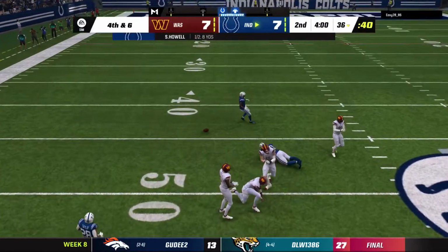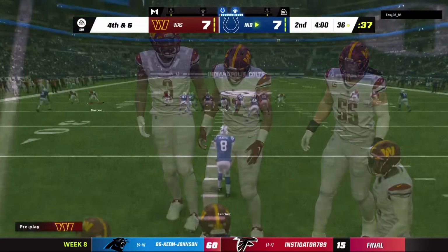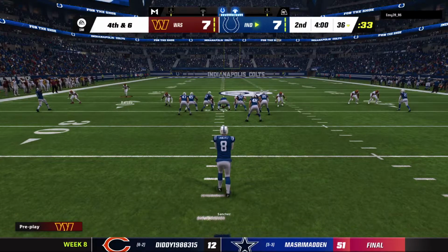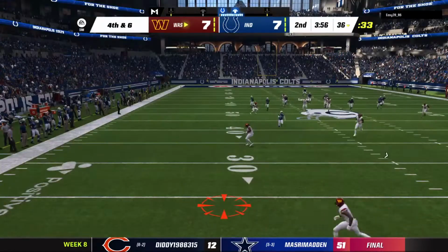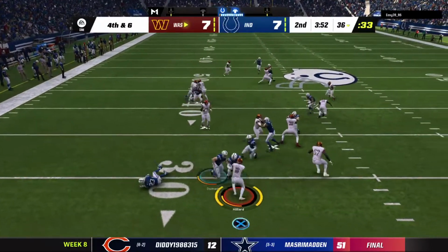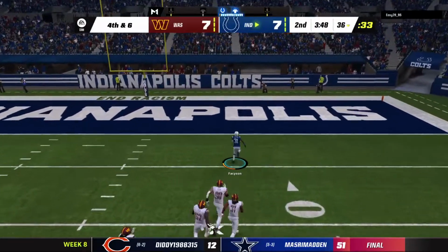Now, meanwhile, a pass that should have been intercepted, but it winds up falling incomplete. Out is Rigoberto Sanchez on 4th down to punt this thing. That's taken on the 25. Now a hit and a loose football inside the 20.